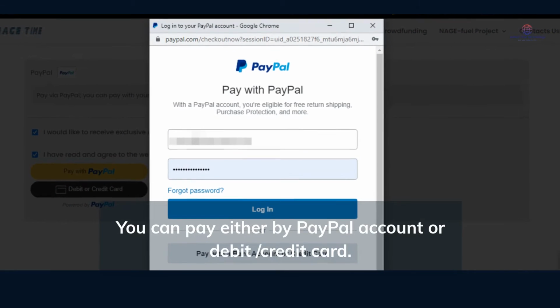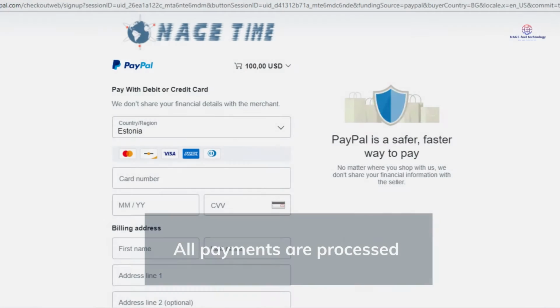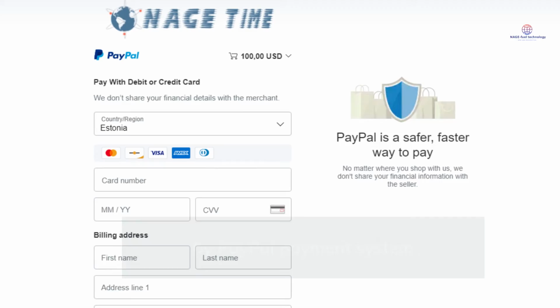You can pay either by PayPal account or debit and credit card. All payments are processed by the PayPal payment system, the safest online payment method.